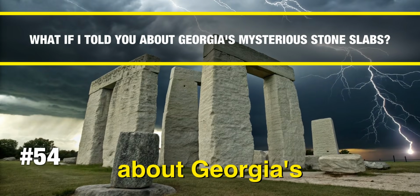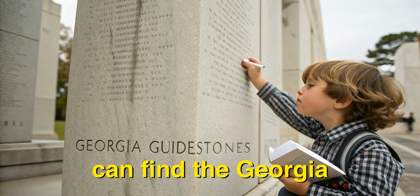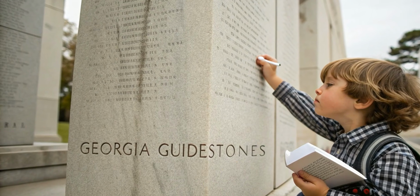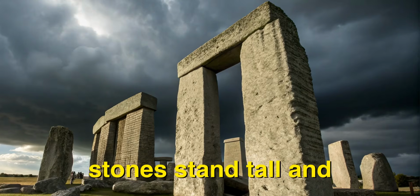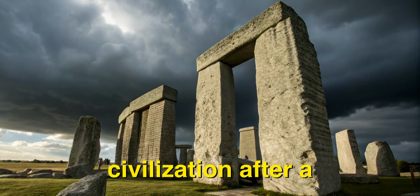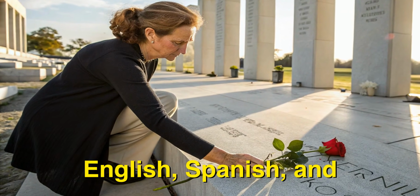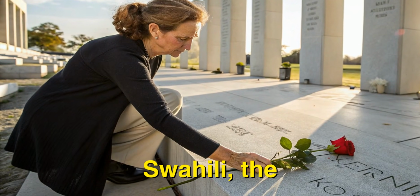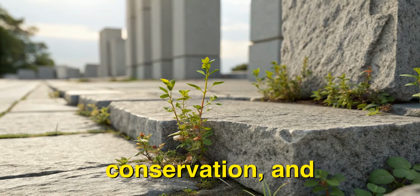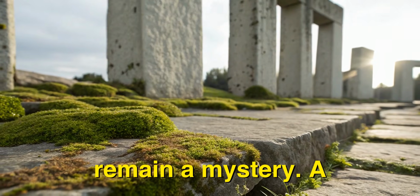What if I told you about Georgia's mysterious stone slabs? In Elbert County, Georgia, you can find the Georgia Guidestones, a striking monument made up of giant granite slabs. Erected in 1980, these stones stand tall and are inscribed with a set of 10 guidelines for rebuilding civilization after a catastrophe. Written in 8 different languages, including English, Spanish, and Swahili, the inscriptions focus on themes like population control, environmental conservation, and harmony.